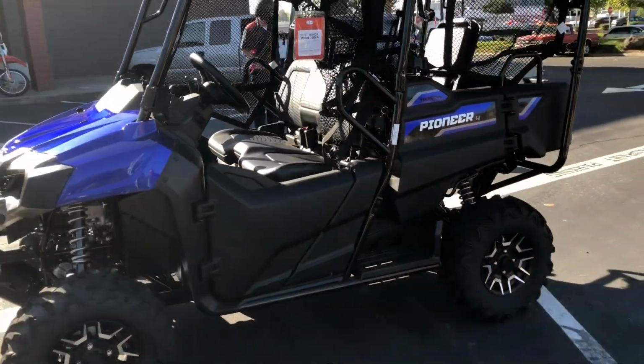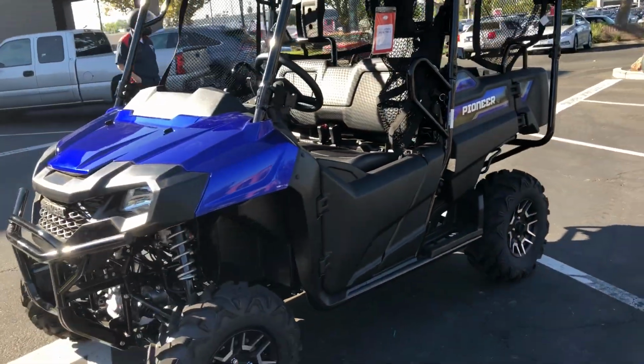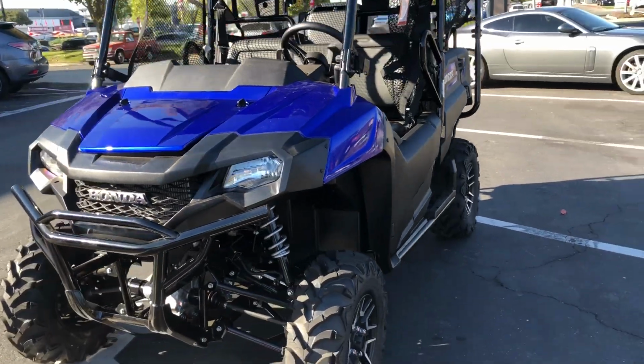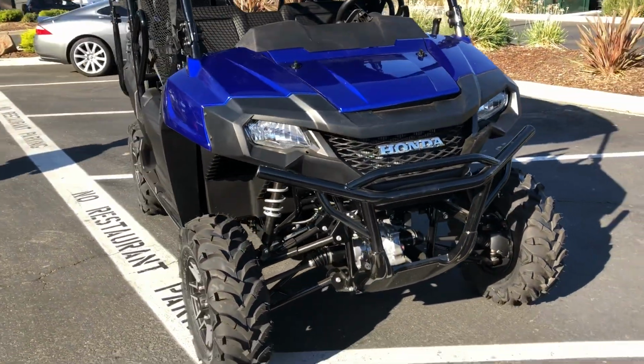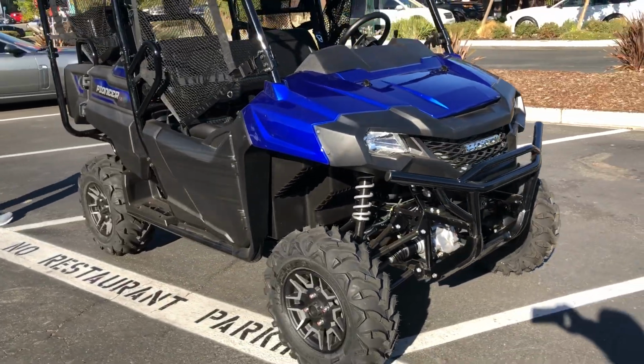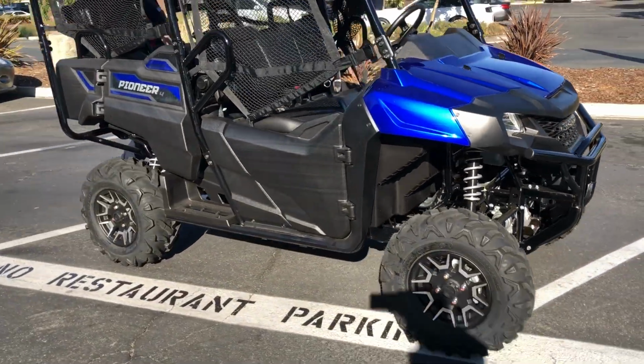This thing is awesome. $13,899 plus your freight and setup and your roof. Come by, check it out. Make your side-by-side dreams come true. We have financing. We have extended service contracts.